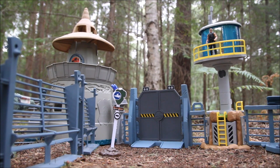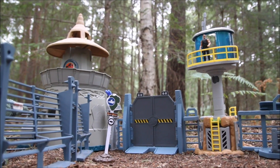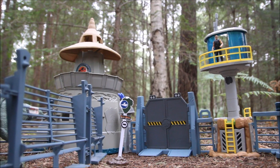Even though the Chaos Outpost playset doesn't have as much to it, it is actually almost as tall as the Kenner playset.